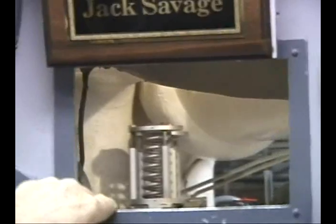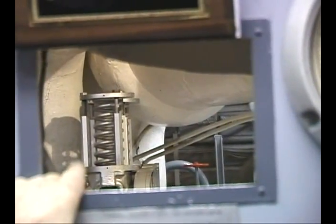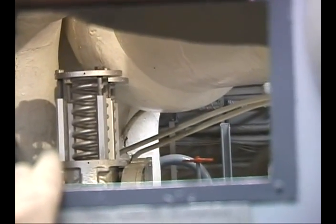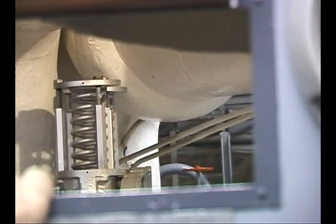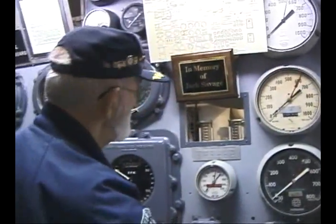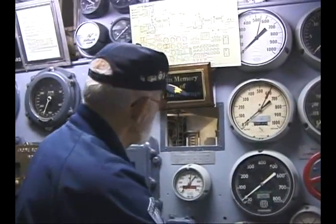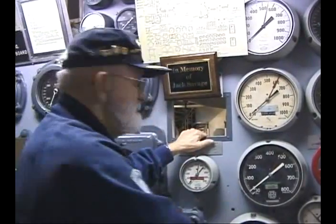Now what he's doing, and if you look above the arrow, you can see red and white stripes of the propeller shaft. Now if we're going any speed, that propeller shaft is a pink blur. But as the kid opens the throttle more, that pink blur will slow and turn into red and white stripes turning this way. And he'll add a little bit more stern steam to where it stops. And his job is to keep it from turning.